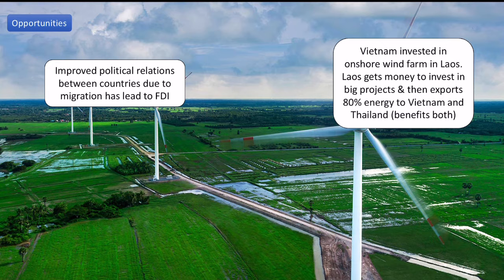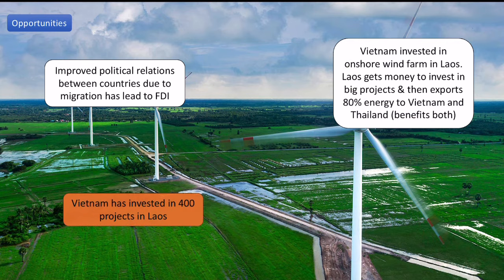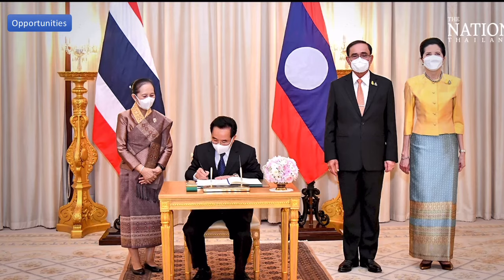So again, we see this interdependence. Investment is happening into Laos, and then the countries that have invested in that get some benefit because of that. And we see up to 400 projects are actually in Laos at the moment, big projects like this that are happening because of investment from Vietnam, and Thailand would have a similar amount of projects happening as well.